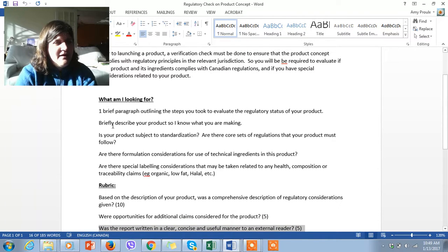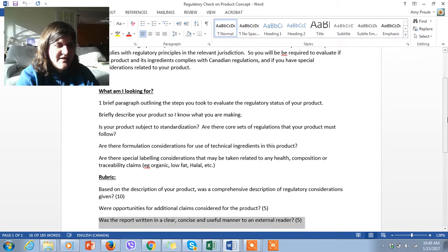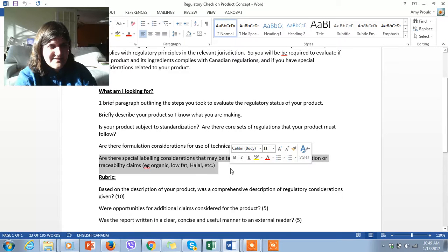So, I'm going to describe my product. I'm going to identify if it's subject to standardization. So I have a chocolate chip muffin. It is not subject to standardization. I may or may not use a technical ingredient, and I'm going to find that in Division 16 of the Food and Drugs Regulations. And I do need to double check and make sure that Health Canada does not have a Safe Food for Canadians Act list of acceptable ingredients that are approved by CFIA.